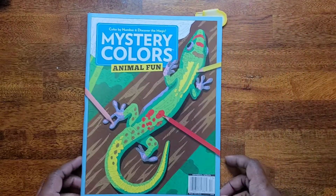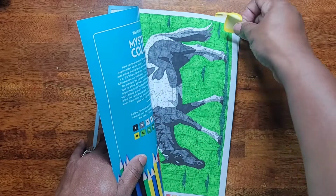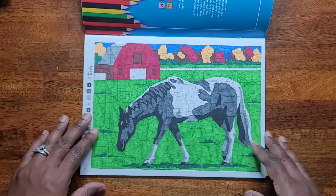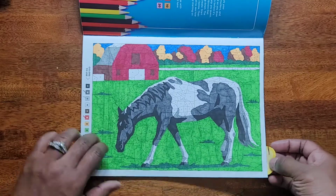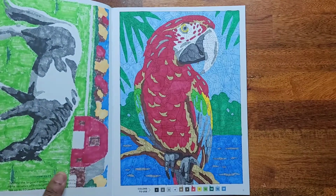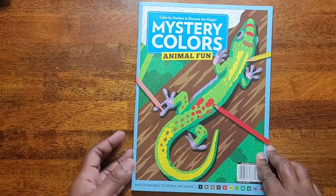All right, I also colored in Mystery Color Animal Fun. I did 2 in here, and these are with Crayola Super Tips, I believe. I did this horse. And then I did the parrot. Okay, those were fun, always fun.